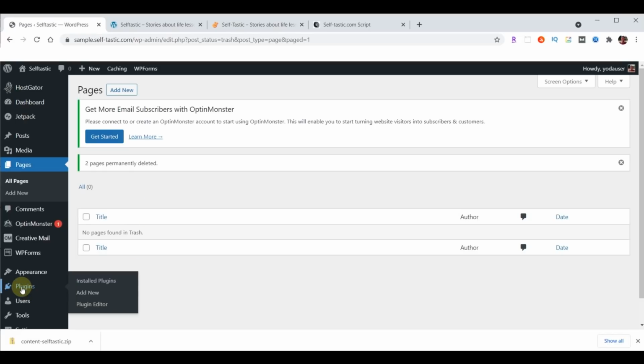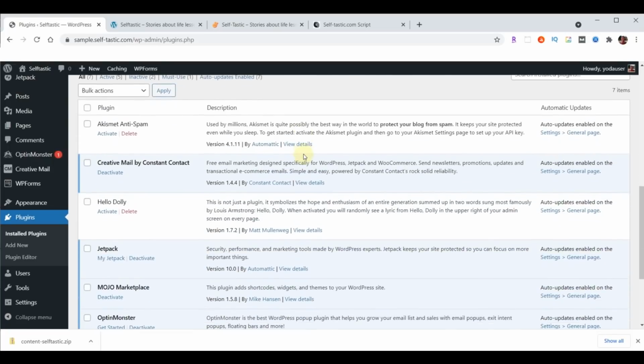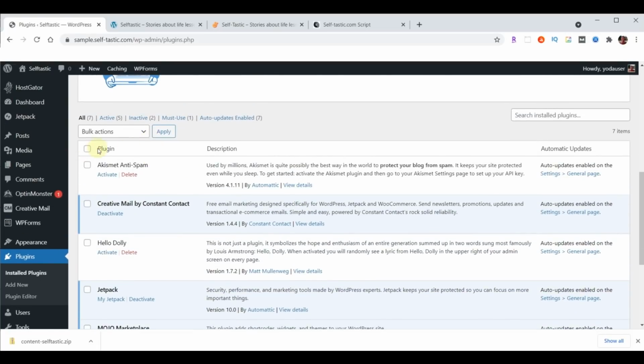So I'm going to go down to Plugins. And this brings up a list of all the plugins that were pre-installed. Again, I can select next to Plugins that checkbox, and it chooses all of them. Bulk Actions. And before we can delete them, we have to deactivate them. So we'll choose Deactivate, Apply.